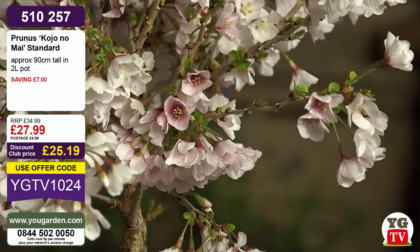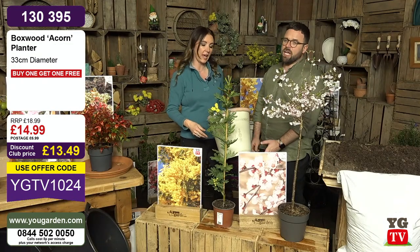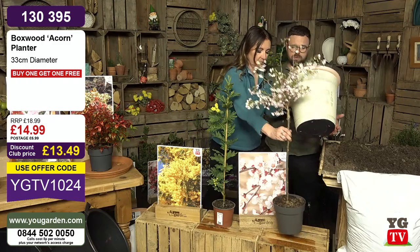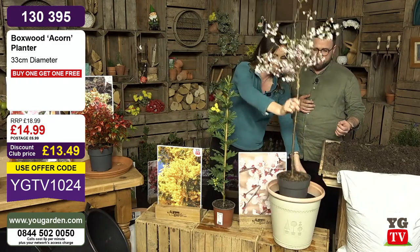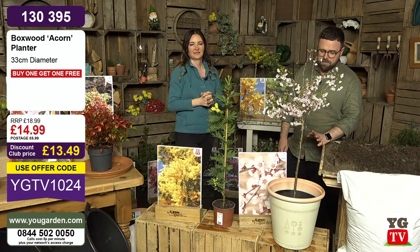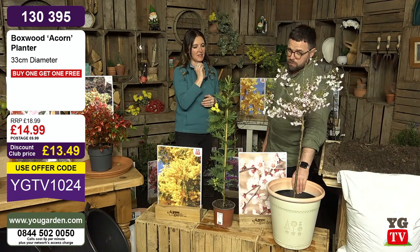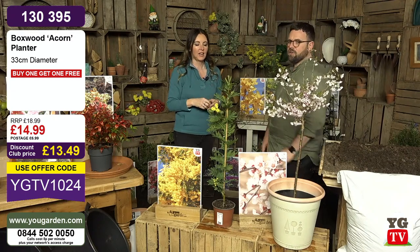£7 is what you're saving, £27.99. These would go great in the boxwood planters. Yeah, I do think these would be great. Don't expect to be able to come back on Sunday and grab these. The way they're going and the way they went yesterday, look at that. That's stunning. They're probably not going to be here on Saturday, the boxwoods. They're buy one, get one, which is brilliant. And they're £14.99. That looks so classy in there.